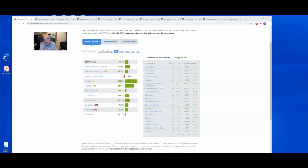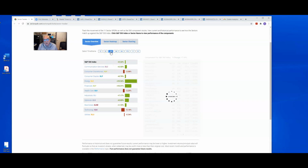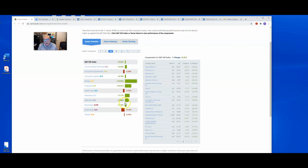So we can use it any way we wish, but we can see what are the best performing stocks, especially. I don't think they use ETFs here. In any case, you can go to 1 month and see how they're performing. You can see that the XLE and XLF is still performing well. The materials are performing well too, and the industrials are performing well.